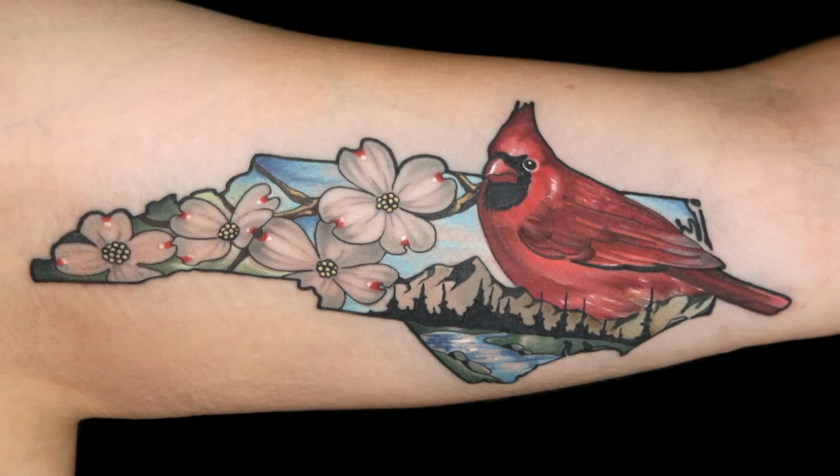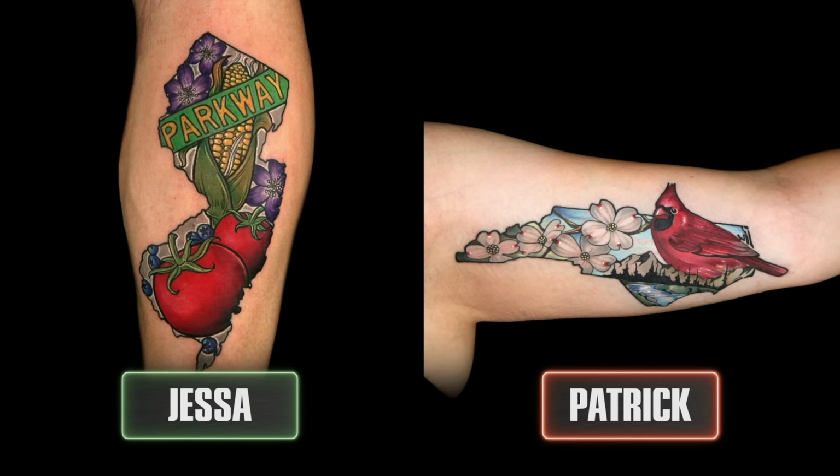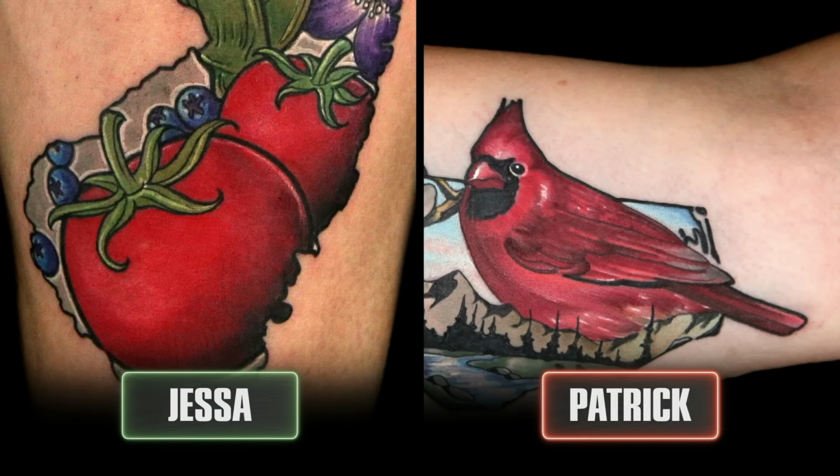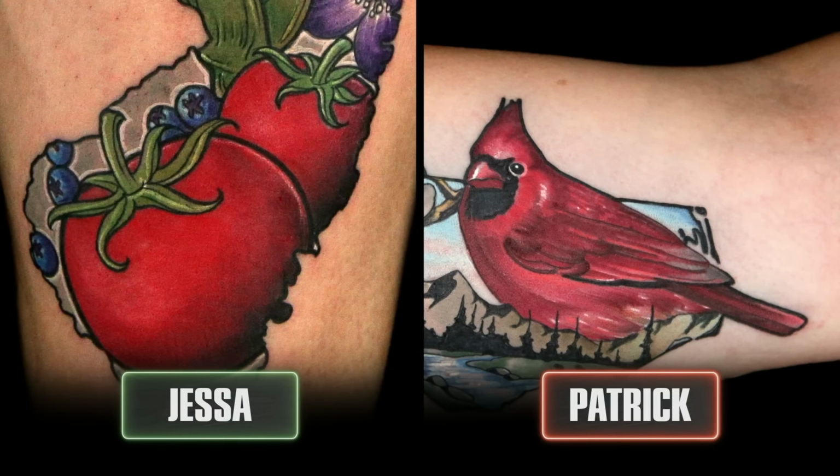My man, your color's jacked up. There's no way around it. I 100% disagree. And that's your right. Look at the Parkway tattoo and look at your tattoo. There's a vast divide in how the color is put in. It's one solid shade of red, where I went in and actually added texture and different colors. Listen, the point is that your bird could look like this tomato if it was applied differently. Clean and solid versus scratchy and weak.